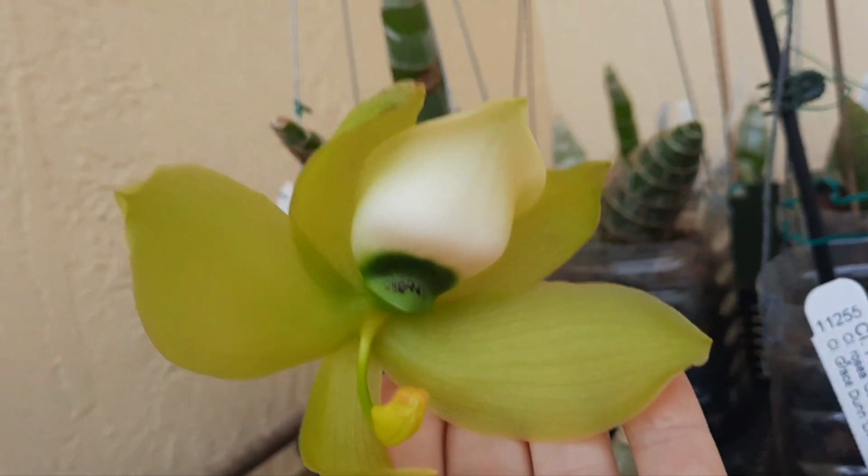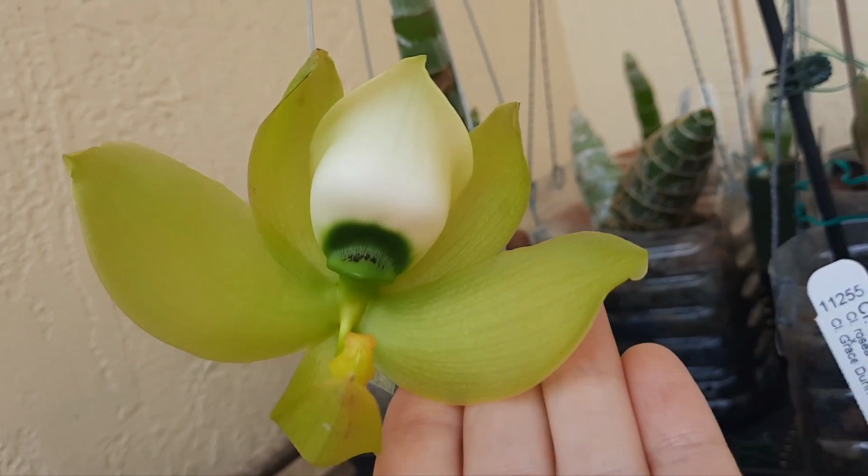And look at this baby swan. I love it, love it, love it.